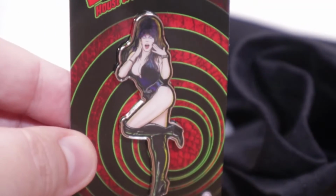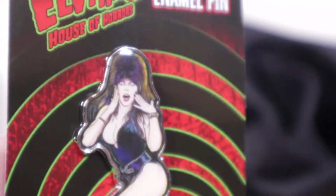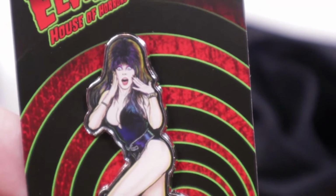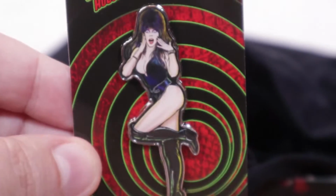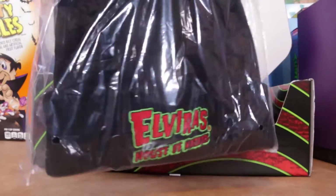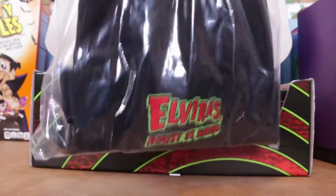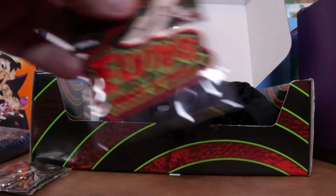We can get a better, but that's pretty cool. I like the full bodiness of it at least. I like the boots. And again, that expression. Pretty neat. Like I said, I can just keep it in there. We'll just keep it in there for now. We'll be needing it right now. It is getting colder out. But yeah, there's that. You saw the shirt, the pin, the patch.